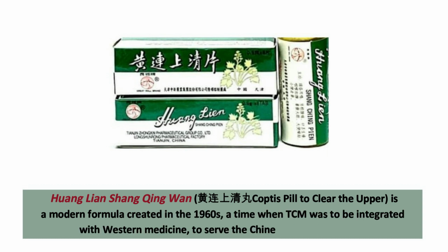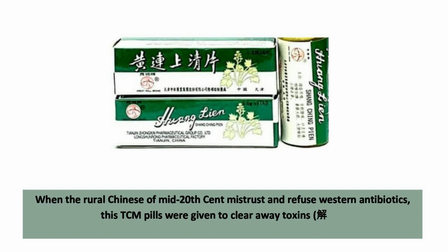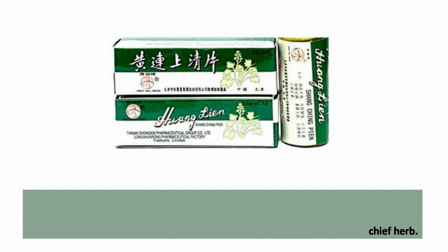Huanglian Shangqing Wan, Coptis pill to clear the upper, is a modern formula created in the 1960s, a time when TCM was to be integrated with Western medicine, to serve the Chinese rural population. When the rural Chinese of the mid-20th century mistrusted and refused Western antibiotics, these TCM pills were given to clear away toxins. Consisting of 15 herbs, the very bitter coptis root, Huanglian, is the chief herb.